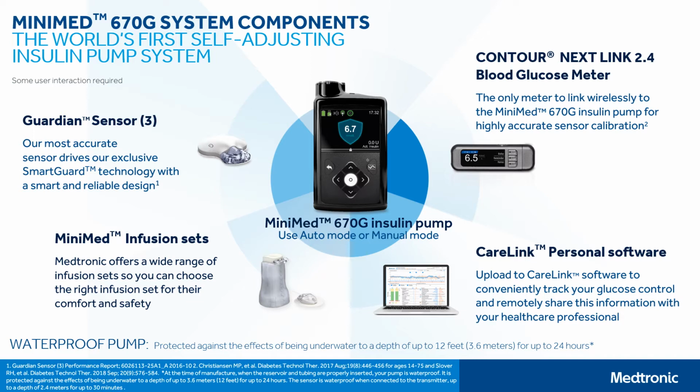To the left of that, we have our wide range of infusion sets that come in various styles and lengths, including our latest Mio Advance, which is a one-button press which allows for easy insertion in even those tough to reach places. Finally, our Guardian Sensor 3 continuous glucose monitor, made up of our most accurate sensor and rechargeable, yes, rechargeable transmitter. On the next slide, we will look a little closer at the Guardian Sensor 3.